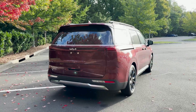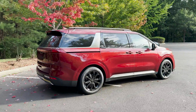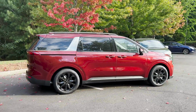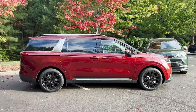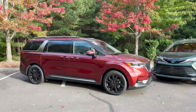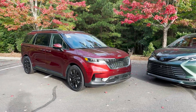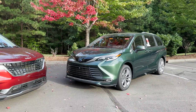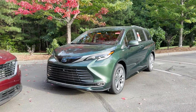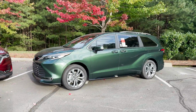So let's walk around each of these so we can see the backs, the side, the front, and we'll know what we're dealing with here. Each one just came in. This is actually a pre-owned one from Fred Anderson Kia of Raleigh, so it hasn't even been cleaned up yet. Take that one with a grain of salt. This one right here just came in off the delivery truck from Fred Anderson Toyota of Raleigh. So thank you to both dealerships.